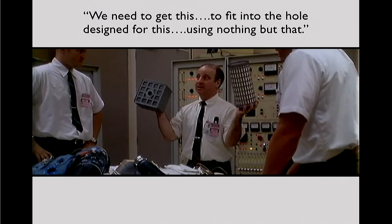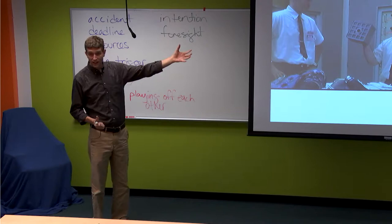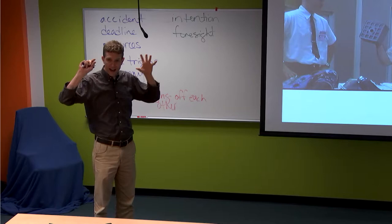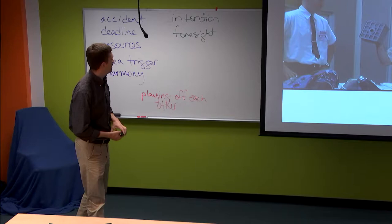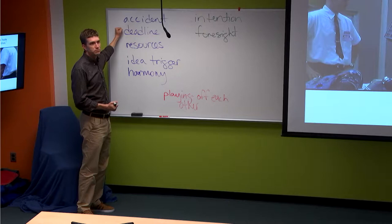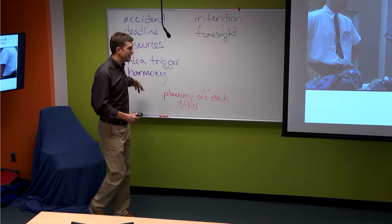All right. So we need to get this to fit into the hole designed for this using nothing but that. What is that? That's bricolage, right? In this particular case, this is maybe the purest form of bricolage. They've got a finite set of resources. They're in space. The only things they have are what's inside these two little spacecraft that are connected together. And they've got a big problem to solve, right? They've got an accident, and they've got a deadline because people are going to die. They have a finite set of resources, and they're trying to solve this problem.